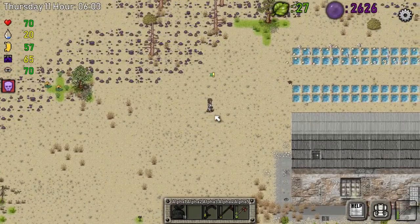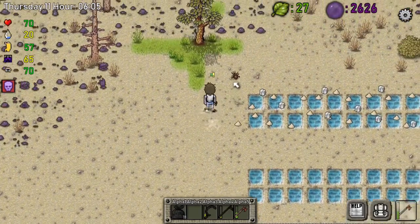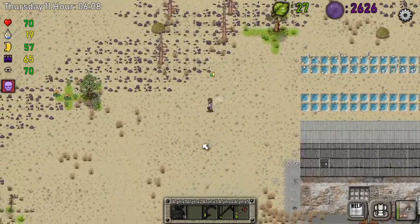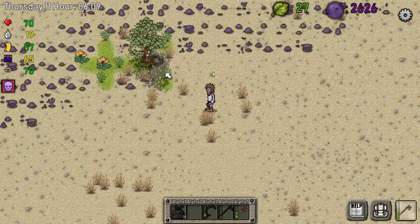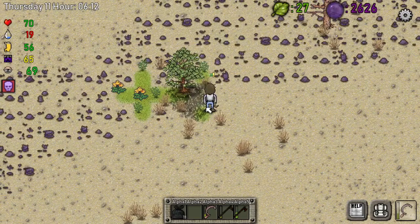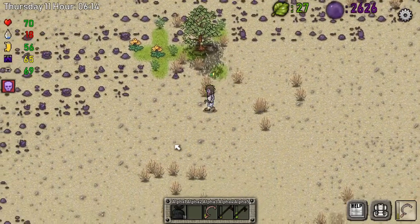Five. Okay. Here we go. You still got this right. Come on. No. Come on. What is that? That is some sage or something. I don't know. Are we gonna take it? What is this? Nettle. What does the nettle do? Plus 10 toxicity. No. Are you kidding me?